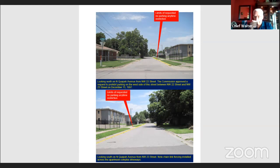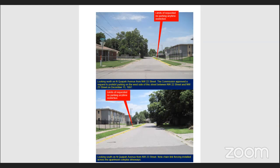Okay, you've got our traffic comments before you. As noted in his letter, Mr. Hyde notes that the intended purpose of this request is to preserve access conditions for area residents. He did cite past experience with access issues on Quapaw Avenue related to on-street parking associated with the apartment complex, which are currently closed and being renovated. So the intent of this request is to prevent the recurrence of roadway congestion conditions in advance of the apartments' reopening. The applicant has provided the petition meeting the commission's policy demonstrating support for the request.